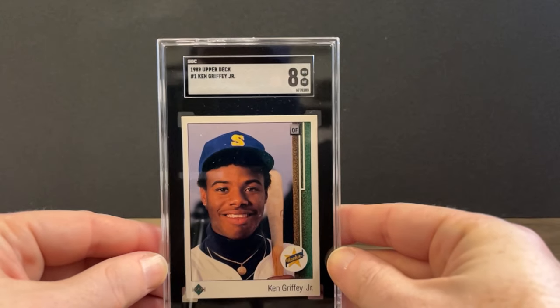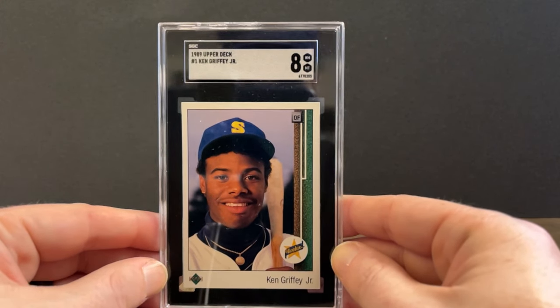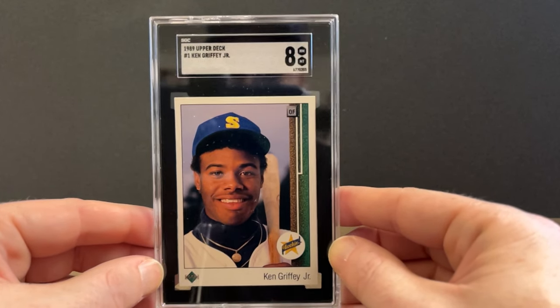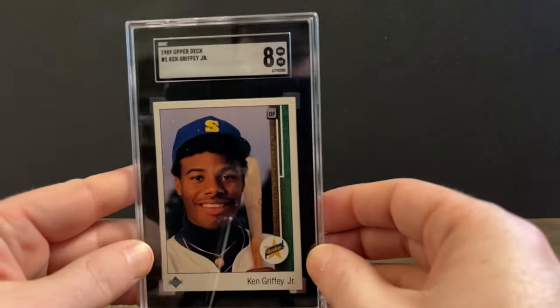This card's another one for this year. This was one that I had targeted back in July that I wanted to pick up by the end of the year. Just an iconic card in the hobby and not overly expensive in an 8 grade, but just a fantastic card, the 1989 Ken Griffey rookie card.